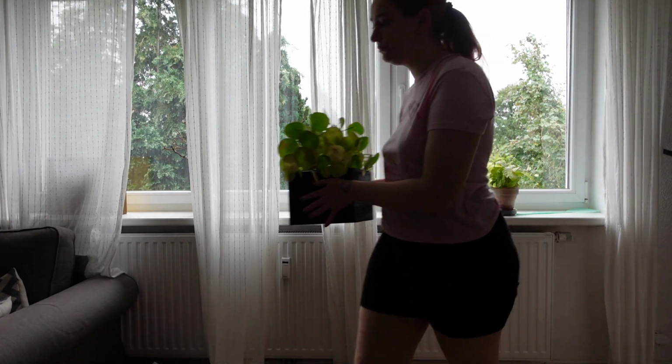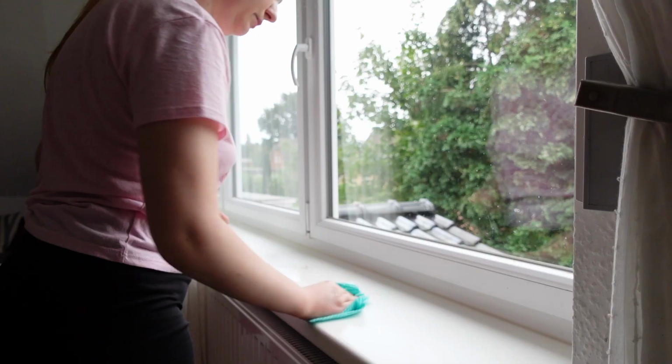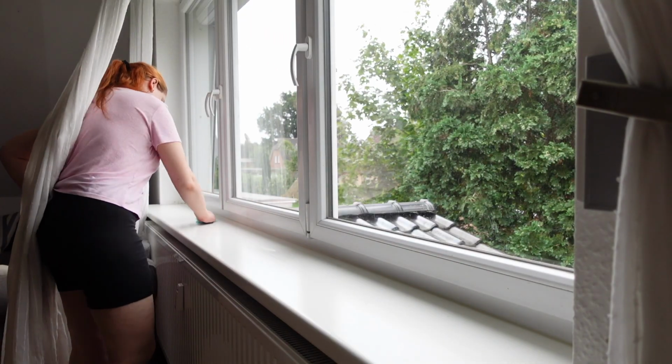And I also did some deep cleaning. I organized the attic this week and cleaned the windows, which we usually only do about once a season.